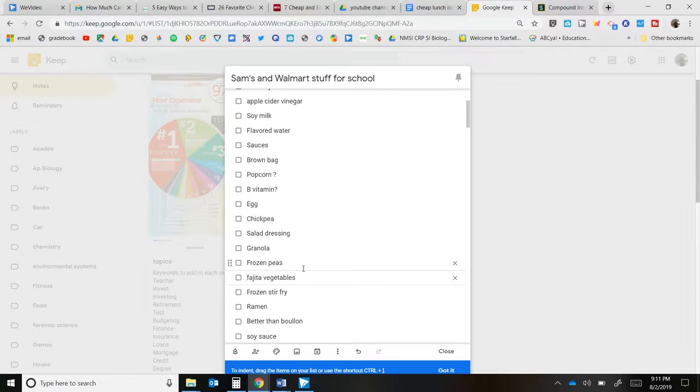They make frozen red, green bell peppers with onions. I put it in quite a bit of dishes. That with the green sauce or guacamole sauce and beans is actually a pretty good meal. Frozen stir fry. I will get the huge 5 pound bag because I eat that a lot.